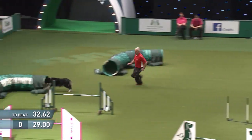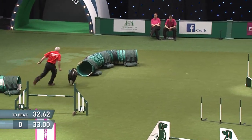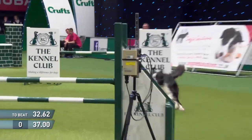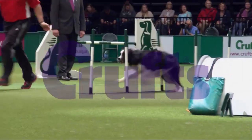We're heading towards that 15. We're looking good. Pushes the dog out, a little bit wide on the turn there. Into the rigid tunnel with 3 to go. How are we doing, do you reckon? We're looking good over the wall, over the Kennel Club and the spread. Yes, 38.35 the time for Chris and Todd. What a great run.